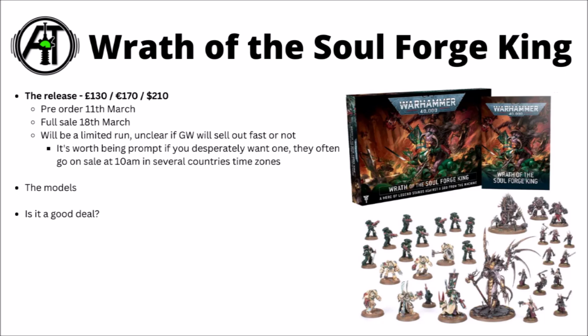In the box set, you get two forces, the Chaos led by Vashtorr versus the Dark Angels led by Azrael. The set's going up for pre-order on the 11th of March, and then anything that hasn't already been snapped up in pre-orders will go up for full sale on the 18th.